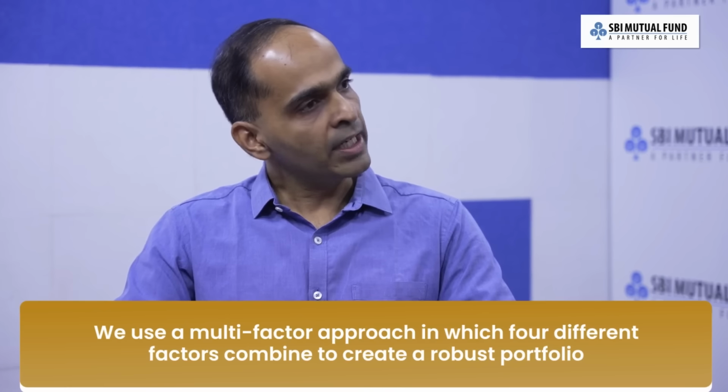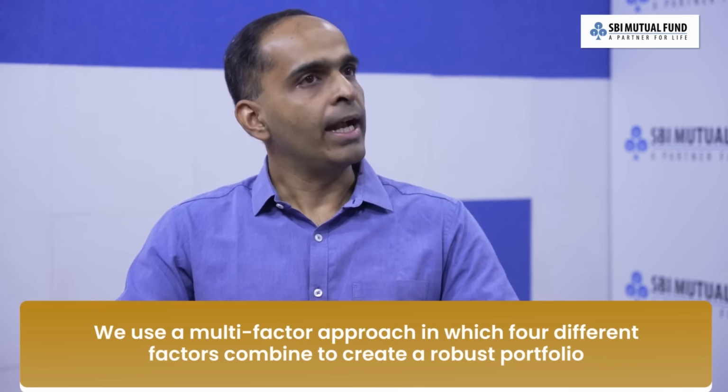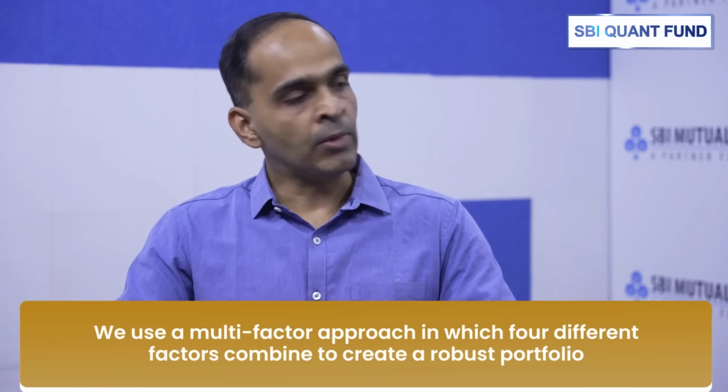The second aspect is when I think about even within the quant space, there are funds out there, but most of them rely on one or two factors. For example, there might be funds that just rely on a momentum framework, or there are funds that rely only on a quality framework. In our SBI Quant Fund, we essentially have a multi-factor approach where we have four factors which are very different from each other. And all those four factors combine essentially to create a very robust portfolio. I'll let Sukanya explain the details of those factors, but suffice to say that when these factors are put together, it definitely aids the portfolio construction process.